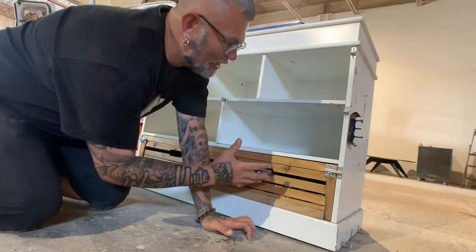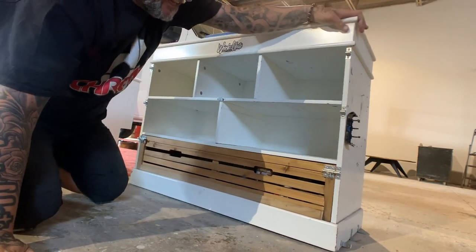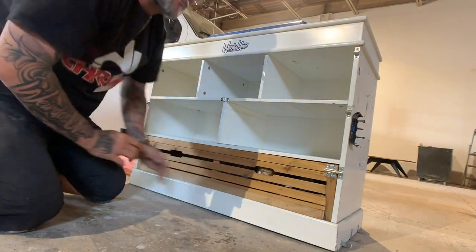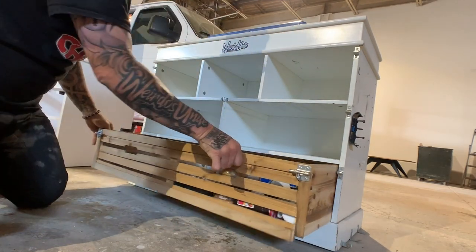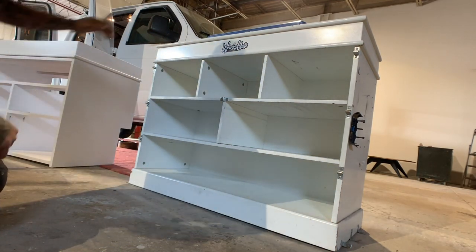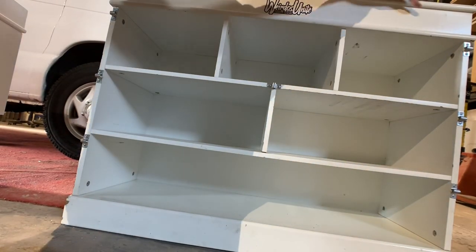Now that this thing is out and not bolted into anything, you can see how much movement there is. Can you guys see that? I'm a little bit worried about what's gonna happen when I take out this bottom drawer, because I have a funny feeling the bottom drawer is the structure that's holding this whole thing together. That's insane. Can you guys see that? Let me move the camera here.